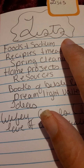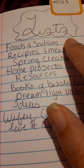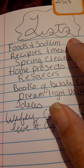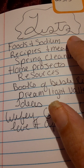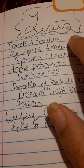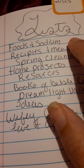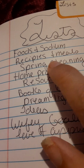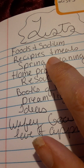So food and sodium. In this section will go the food that I eat the most and the sodium that it contains. So if I forget or I didn't count that day, I can just go to my menu thing, look and see what I made that day and what I had, and be able to count up the sodium from there. I can also write down fast food things that I like and how much sodium, because there's certain things that I can still have. Also recipes and meal ideas.